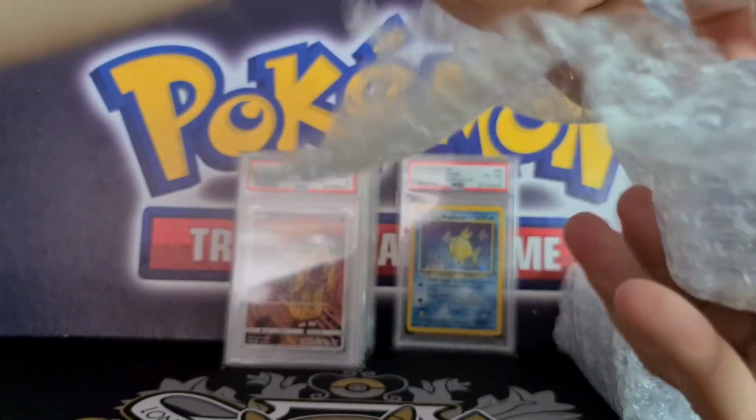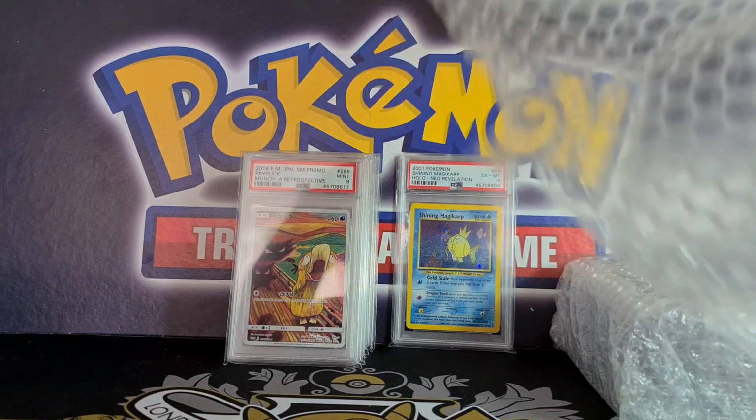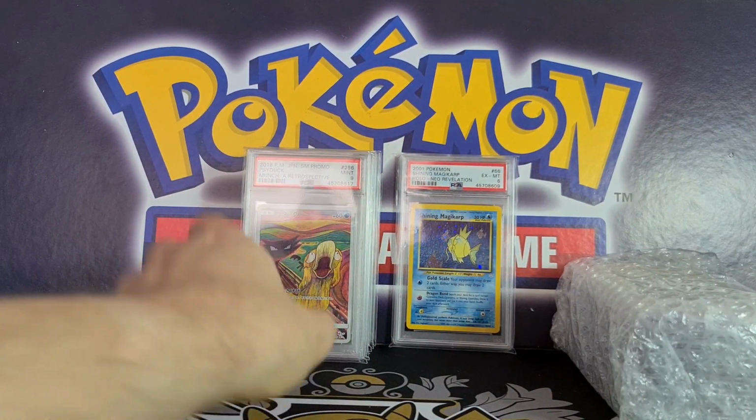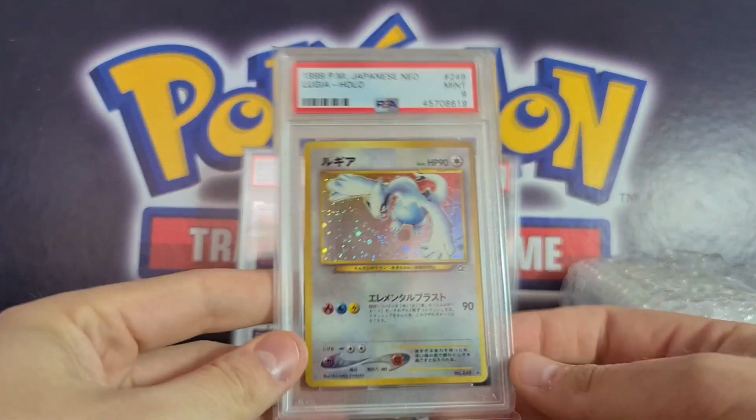Right, package number 2. I love the randomness of these cards that I'm getting at the moment. This is an absolutely huge submission we have here, guys. Absolutely huge. So many cool things.